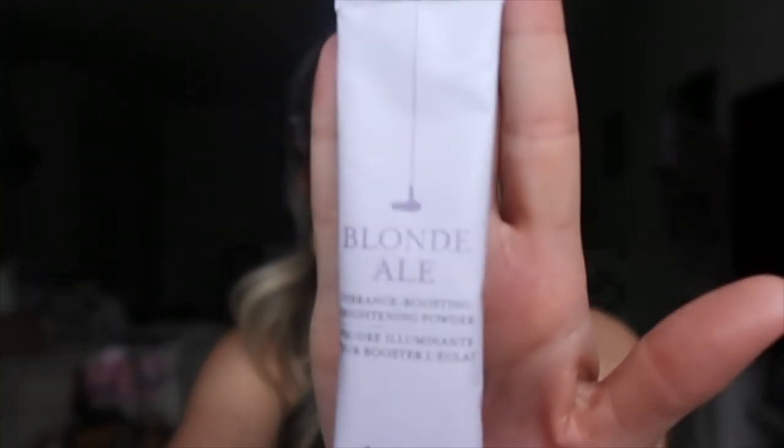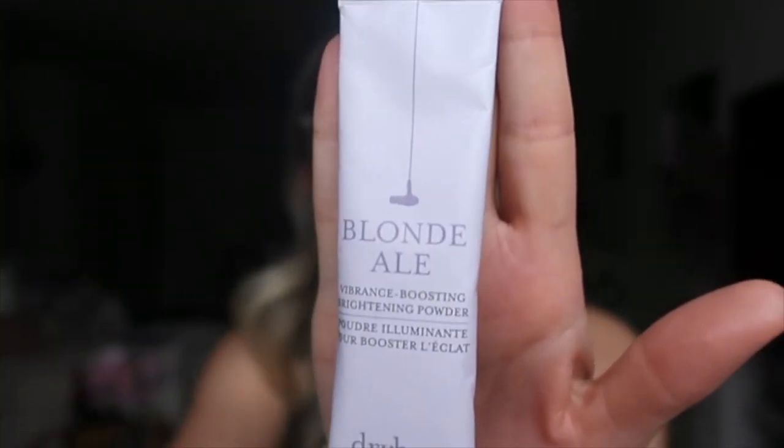So obviously you can tell that I do bleach my hair, and because I am not a natural blonde, I do get brassy from time to time in between my toner treatments and stuff like that. So one product that really has helped prolong the time that I go without a gloss or toning treatment is this Dry Bar Blonde Ale powder.